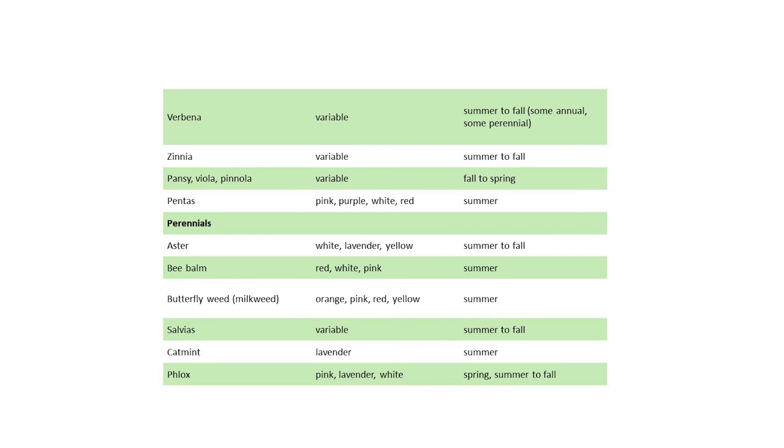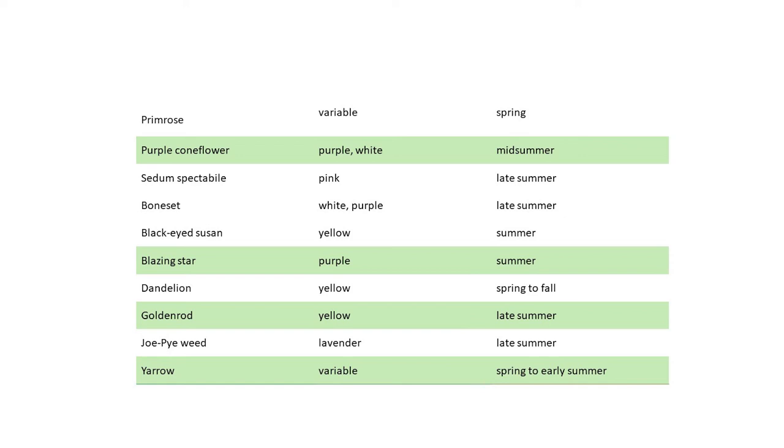Phlox. My phlox is still blooming. There is still phlox blooming out there all by itself, just big old clumps of phlox. Pink, lavender, and white. The lavender seems to do the best. Primrose, which is a great plant, blooms in the spring, likes a little bit of shade.